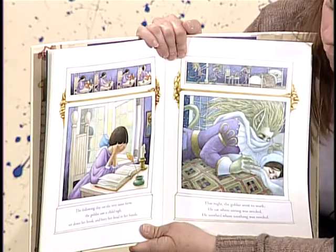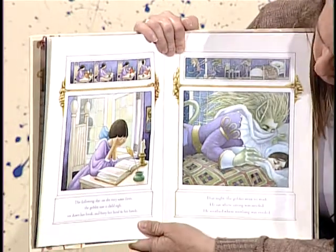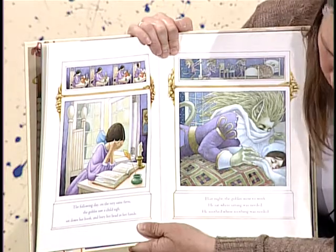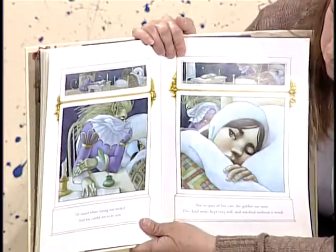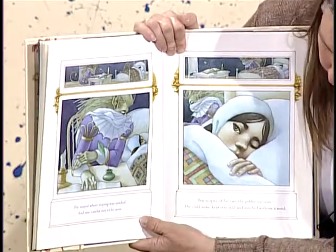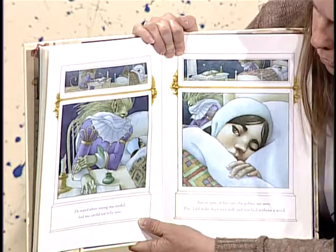The following day, on the very same farm, the goblin saw a child sigh, set down her book, and bury her head in her hands. That night, the goblin went to work. He sat where sitting was needed. He soothed where soothing was needed. He stayed where staying was needed, and was careful not to be seen. But in spite of his care, the goblin was seen. The child woke, kept very still, and watched without a word.